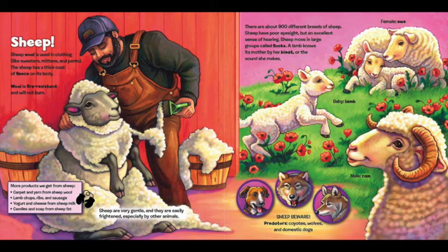Sheep. Sheep wool is used in clothing, like sweaters, mittens, and pants. The sheep has a thick coat of fleece on its body. Wool is fire-resistant and will not burn. Easy, easy, girl.